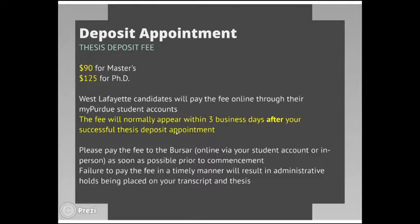The reason for this is because if you do not pay the fee in a timely fashion after your deposit, this could result in administrative holds being placed on your transcript and thesis by the bursar. So please keep this in mind that we need you to do this in as timely a fashion as you can.